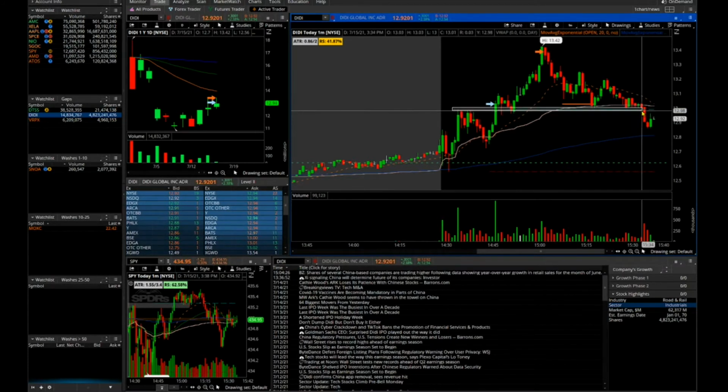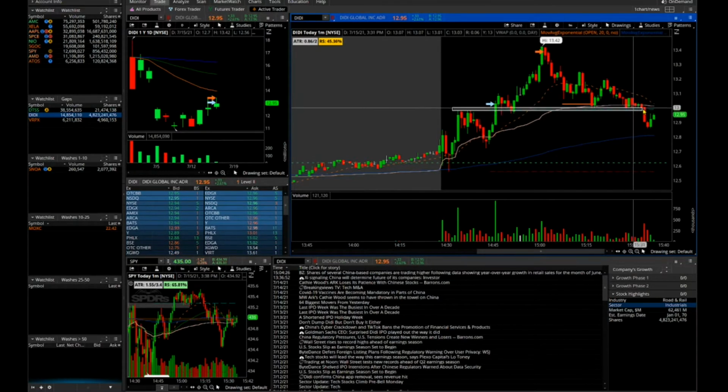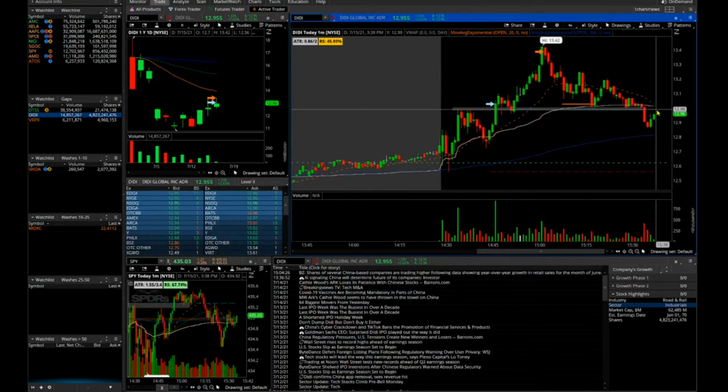DIDI looking to short it, close to 13s. Right now it's a bit far, but if it starts to reject, I'm looking at the tape. I want to see this 13s hold, and once it does, I'm shorting this under 13. Anything close to 13 is good, but I want to see that rejection from 13s. So at the moment 12.95 on the ask, 12.97 on the ask.